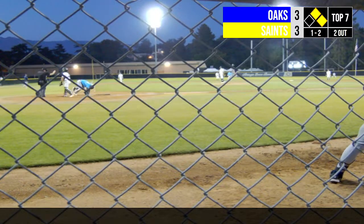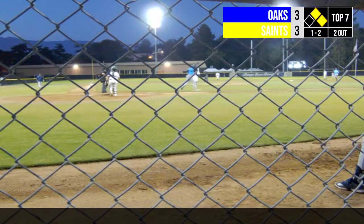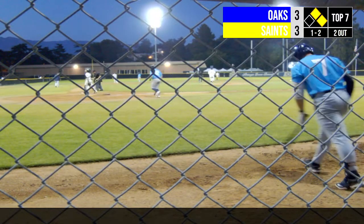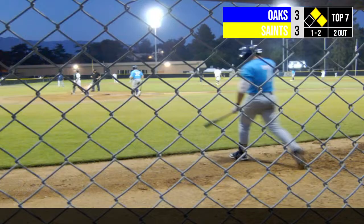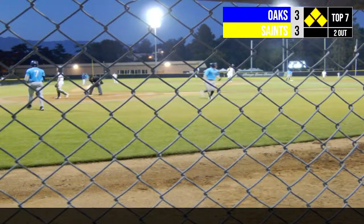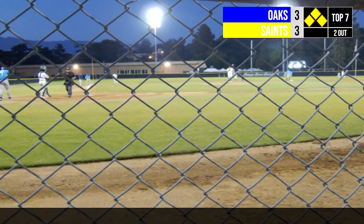That nails West. Looked like it got him right near the foot. Bases are now loaded with 2 outs, and now Tyler Holly will step to the plate with the bases loaded, the one guy they want up. It's now the 4th time this season that Landon West has been hit by a pitch. That one's going to sting.